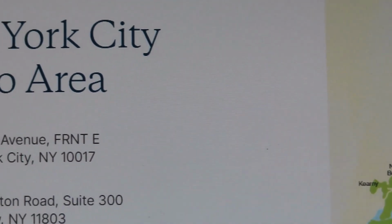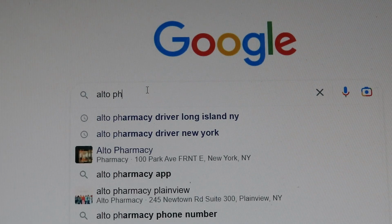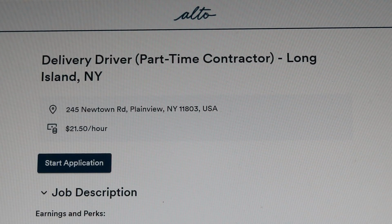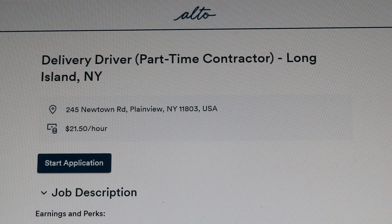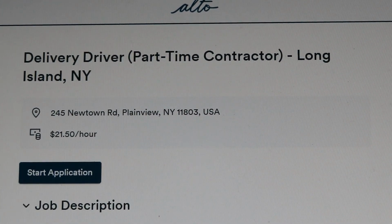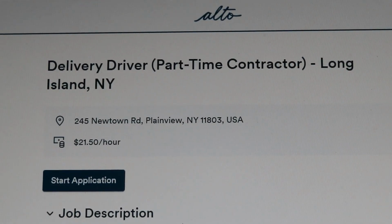What I want you to do is go to Google and type Alto Pharmacy plus your location, and it's gonna come up here, and you're gonna click on it. It's gonna be like that. It's gonna give you a form here like this: delivery driver, part-time contractor, Long Island, New York. This is where I live. That depends on your location. It's gonna say delivery driver, full-time or part-time contractor, and whatever location you're in.